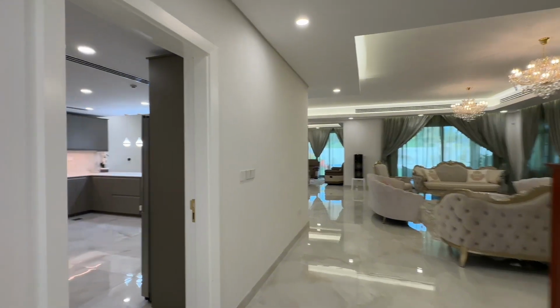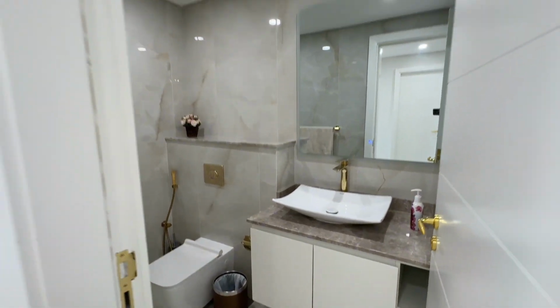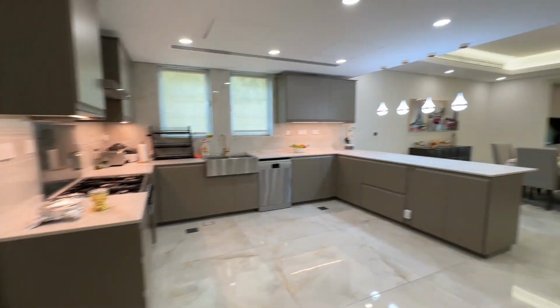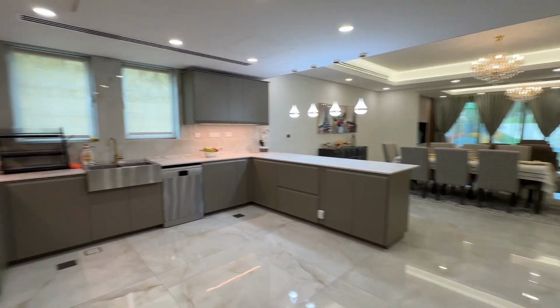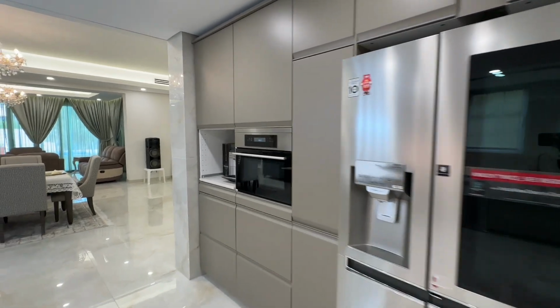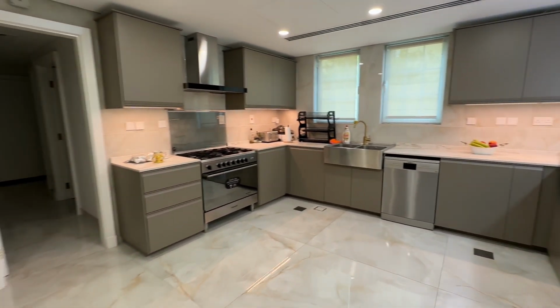Also on the left hand side, you have your downstairs bathroom and also a fully equipped, fully upgraded kitchen. On the back end side, you have access to the maid's room, laundry and garage. Top quality appliances in the kitchen.